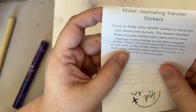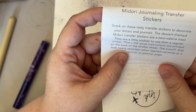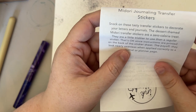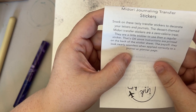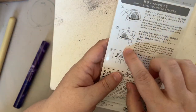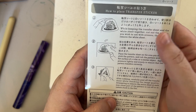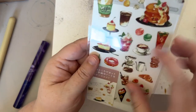Midori journaling transfer stickers. Snack on these tasty transfer stickers to decorate your letters and journals. A dessert themed Midori transfer sticker. The dessert themed Midori transfer stickers are a zero calorie treat. They're a little trickier to use than regular stickers. That's okay, since instructions are printed on the back of the sticker sheet. The payoff: they look nearly seamless when applied correctly to a journal or planner page. So I think what you do is you take the sticker and then rub it. Yeah, I think you cut it. Oh yeah, while keeping the transfer sheet and the white sheet together, cut the section you wish with scissors and slowly remove the white sheet. Yeah, and then you put this on what you want it to be on, and then you rub it on, and then you peel the clear paper off, and then you get a sticker. They're kind of fun to use. Okay, let's see.